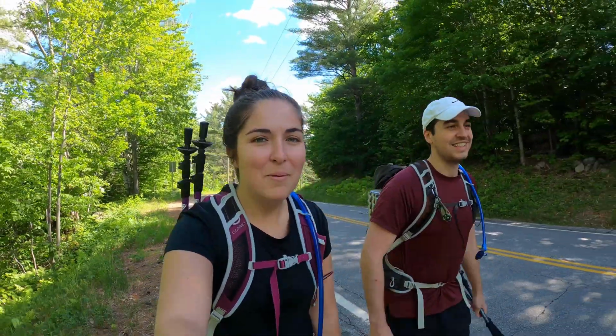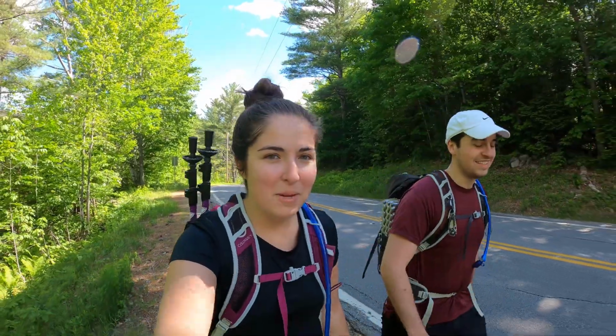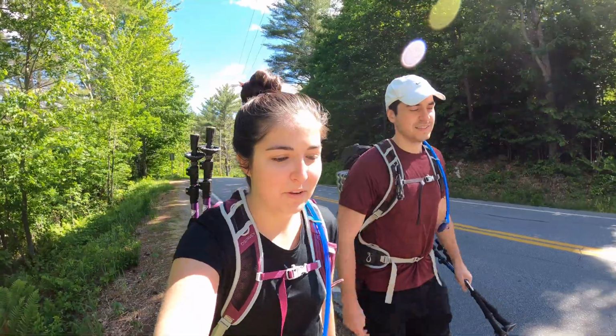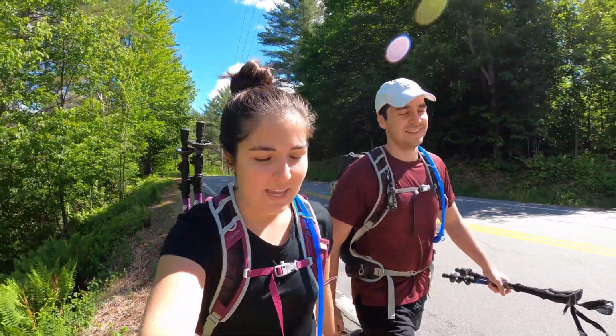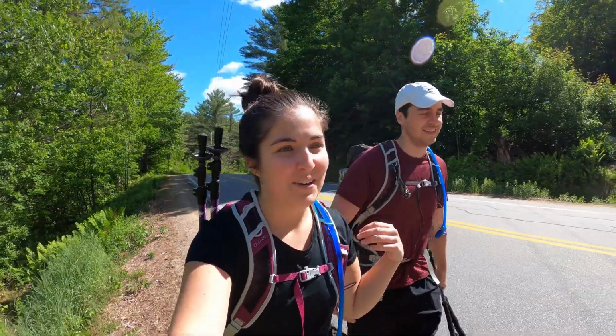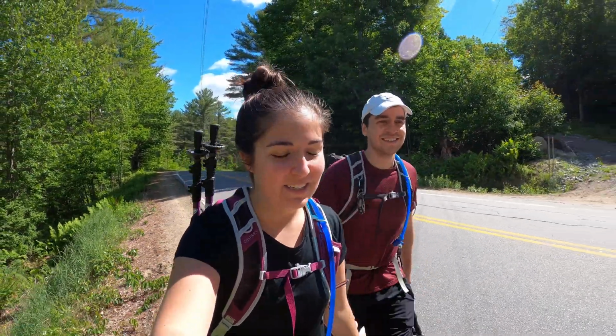Today we'll be hiking Mount Morgan and Mount Percival. The best way to do this is to go up Mount Morgan and then end on Percival because it has a better view. So we're actually doing it a little bit different. We had to park at the Percival Trailhead, so right now we're walking along the road to get to the start.